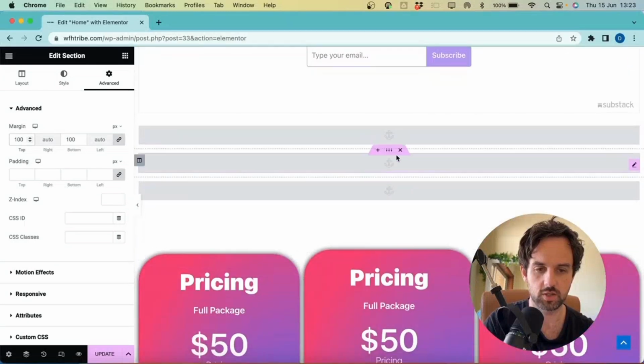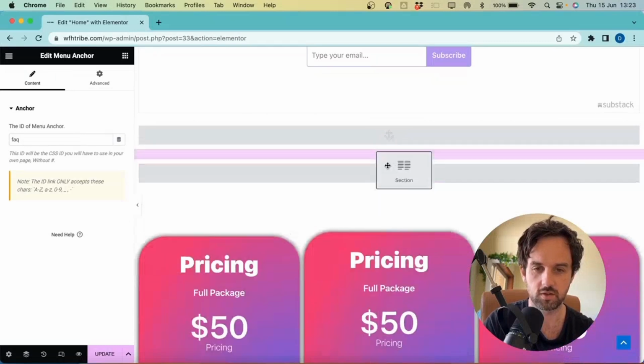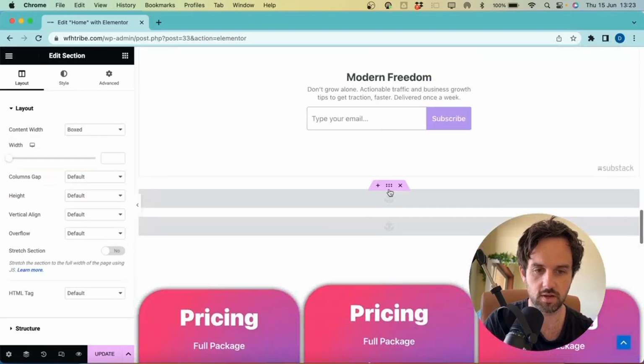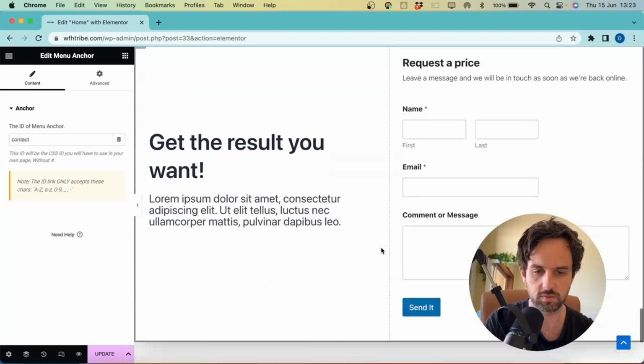Okay. Actually, one last thing I just realized, I have to move these anchors. If you're going to move things around, don't forget in the menu up the top, we have the anchor. So this is the FAQ one. I'm going to drag that to there. Which one is this? This is the pricing one that can stay. And this is the contact one, so this will go down the bottom of the page.